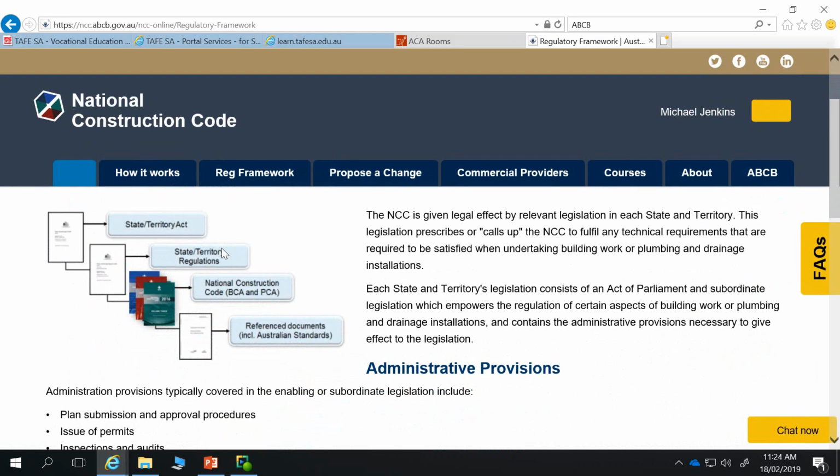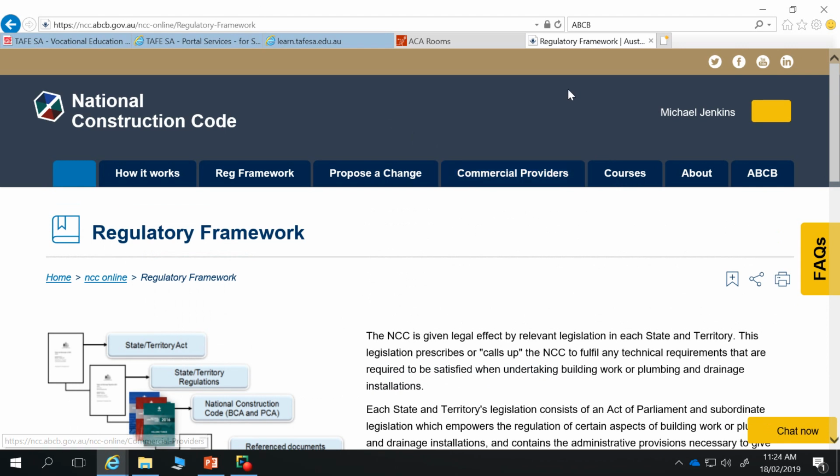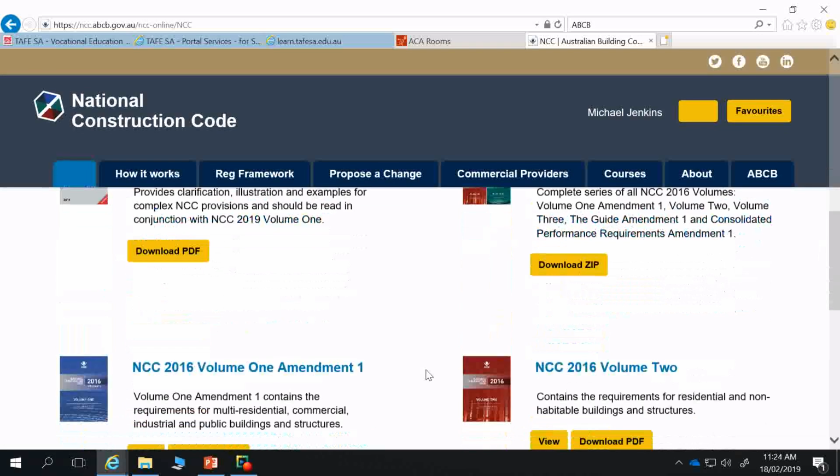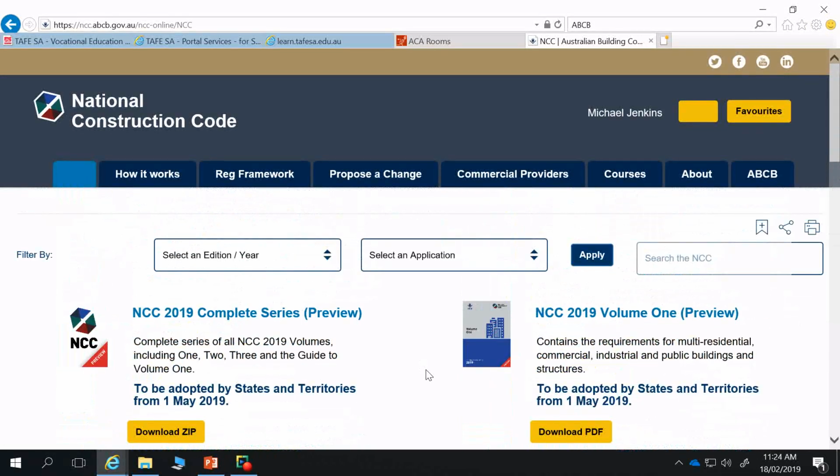Give you a bit of an overview of it as well. So have a look around, have a bit of an explore through the site. There are also other resources available on the NCC site as well, such as educational resources and things like that. Some fact sheets and some explanations of things. Exactly where they are again, I'm not sure. I won't go through that, but have a bit of an explore around the site in your own time.